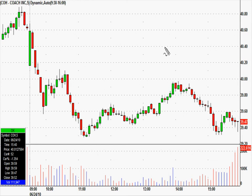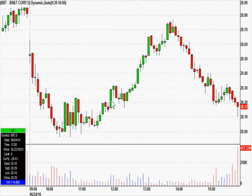And BBT was another long we called. Called BBT right here. Worst case stop right here. Give you the numbers. 28.05 entry. Went all the way to 28.77. 72-cent move in our favor. Stop was a dime below. Never got hit.